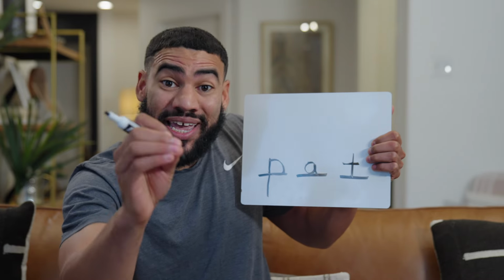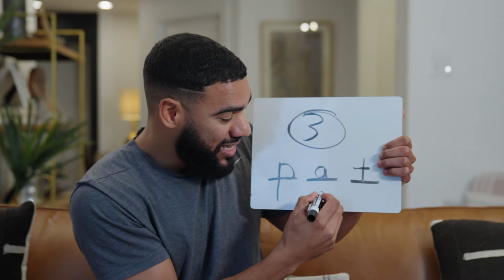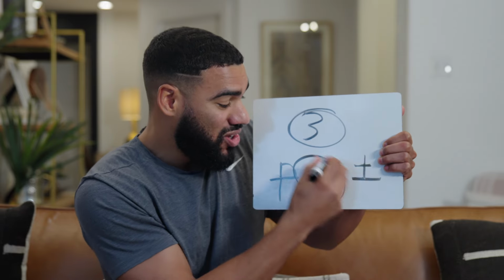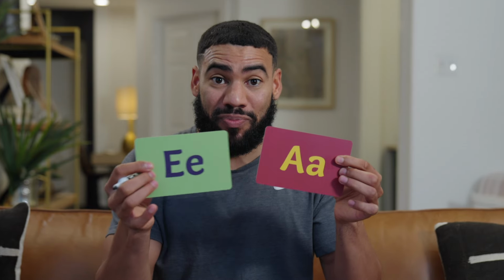The first win is that your kid got the number, okay? Their number's 3, they got the 3. What they missed was this sound here. They missed on a versus e. So after the number, this tells you the specific sounds you need to practice. We know we need to practice a, and we know we need to practice e.